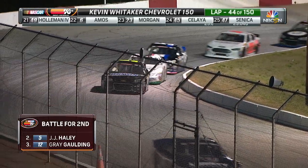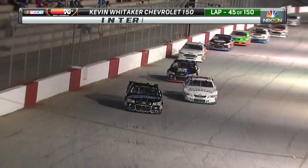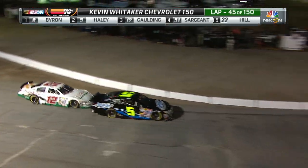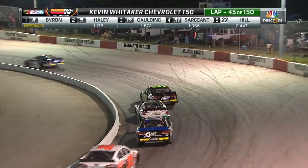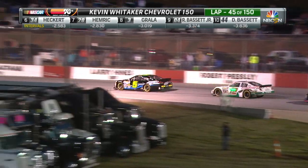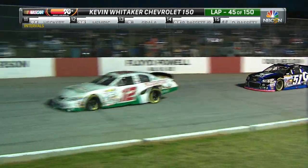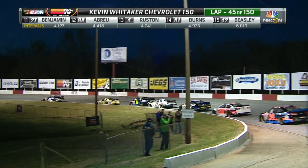This is the battle for second. J.J. Haley in the 5 car. That's the 12 of Gray Galding. That car and that team, it has a great heritage. Brandon Godovic won back here in 2013 in a sister car to that, and Brandon's actually helping wrench on that car now. So Galding has a lot of support behind him and a fast race car again here at Greenville-Pickens.